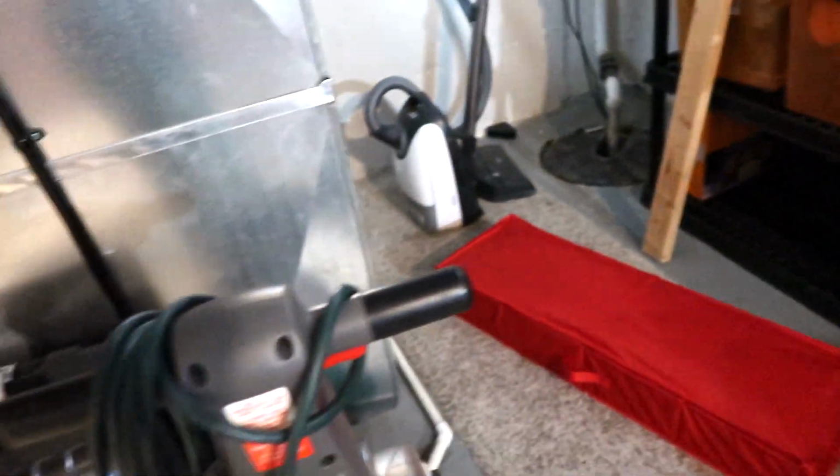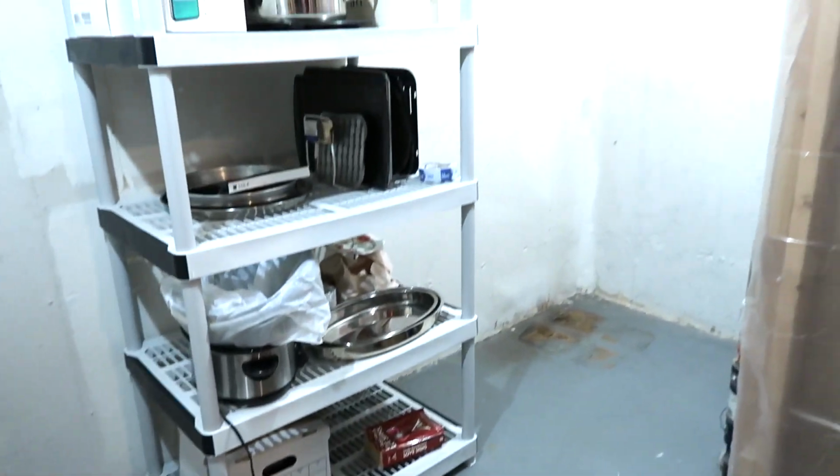But this is much better than what it was before. If you guys remember when I showed you, I mean, you can see the floor. We can actually walk in. This is garbage. I mean, I can't even believe that we got through this much. I mean, this is insane.